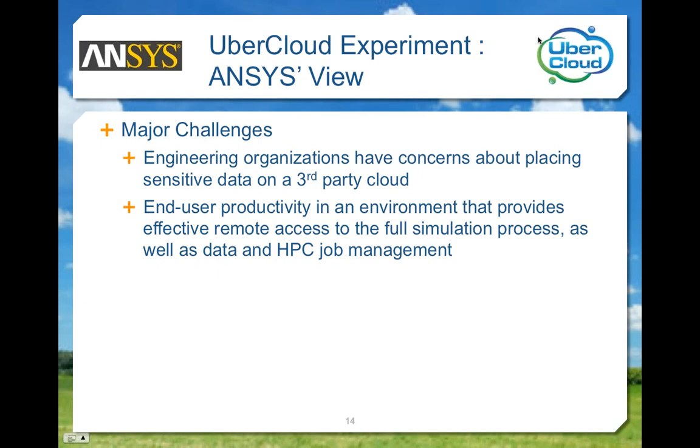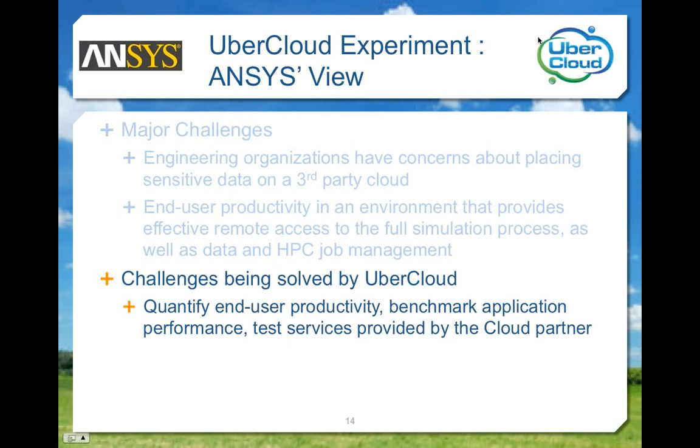We like to take those concerns away, like our cloud partners do. I would also assess another challenge, which is to maintain end-user productivity, more in particular in an environment that provides effective remote access to the full simulation process, like what Sam was alluding to. Also, the 3D graphics as well as interactive controls need to work very well, but on top of that also data and HPC job management available from whatever machine or mobile device. That's what we also consider a major challenge, to make that happen through cloud resources. Next, please.